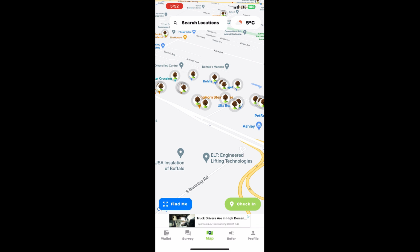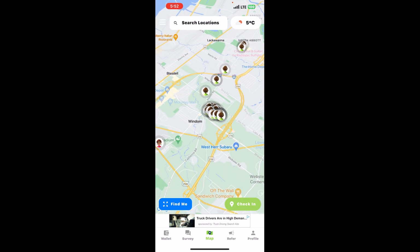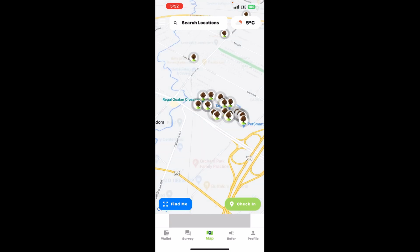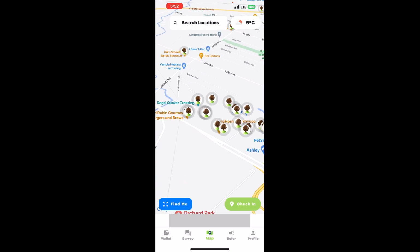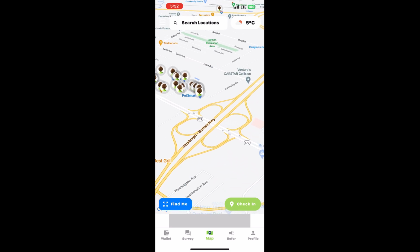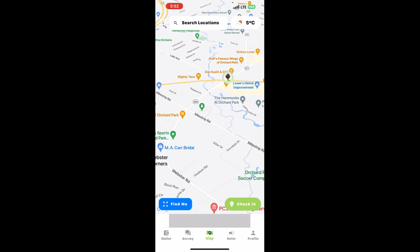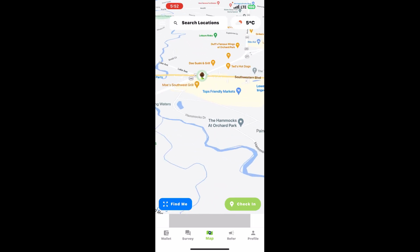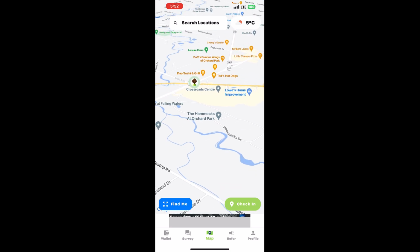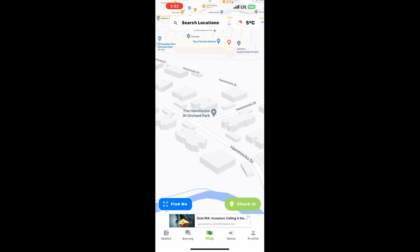Okay, so that's my Tapestri app. All right, now, as you can see, look at all these avatars, and those green ones, those are me. And so what I did was, here we are. I'm going to zoom in here. Right here is where I live, where it says the Hammocks at Orchard Park. That's my starting point, because that's where I live.